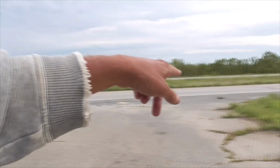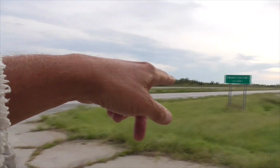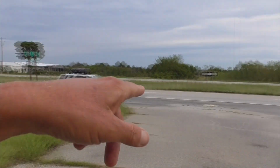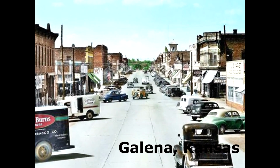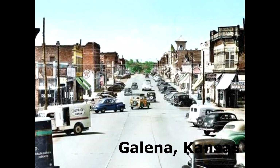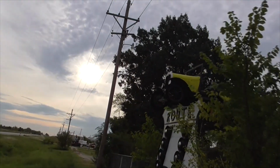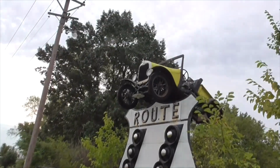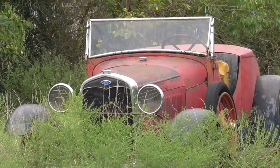Hey, good morning. Today we're on Route 66. Out there, that's Joplin, Missouri. To the east, headed westbound, that's Galena, Kansas. We're headed to Kansas today, but I want to show you this place called Used Cars. Look at that cool little roadster on our Route 66 sign. Just take a look at that guy.